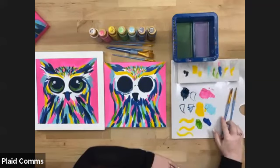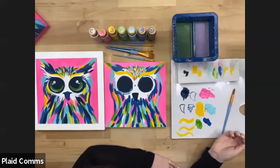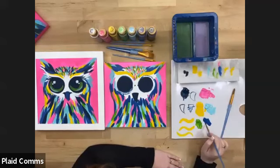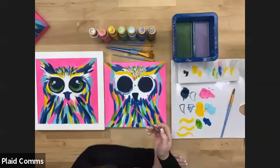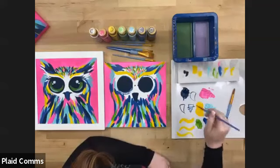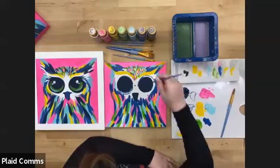We're going to do the same thing, of course, with our little forehead feathers. I'm feeling the forehead is probably not called the forehead either, but you guys know what I'm talking about. So again, we've got our smaller round brush, our number 5, and we're going to do our little tiny brush strokes up on this area, trying to cover up where there's white canvas showing through.